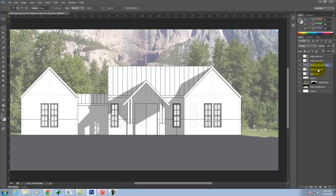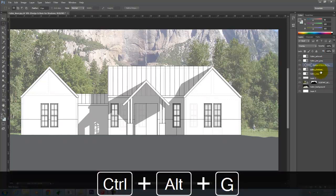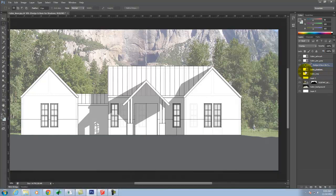I want it to affect only the shadows itself. So I'll press Ctrl-Alt-G, which applies this layer only to the layer directly below it. I have no idea where to get that from the menu structure, but that's the key command to do it. So it's Ctrl-Alt-G. I've done that. It's applying just to the shadows layer. Now I can use my dodge and burn tools, which are right here. Let's do burn. Again, I'm on this layer.